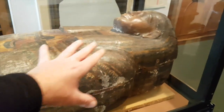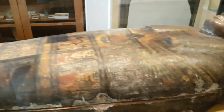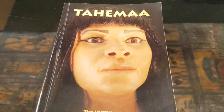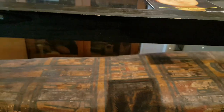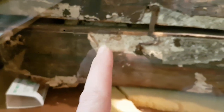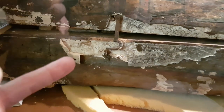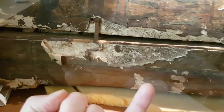This is a mummy. Okay, there's actually a mummy in there, and this is her, Tahima, and that's how they think her face is reconstructed. But this fascinates me. I've just asked the question. If you look here, it's like cloth. And basically, it would be a wooden coffin, a wooden tomb, covered in cloth, then covered in plaster, then painted, and then varnished.